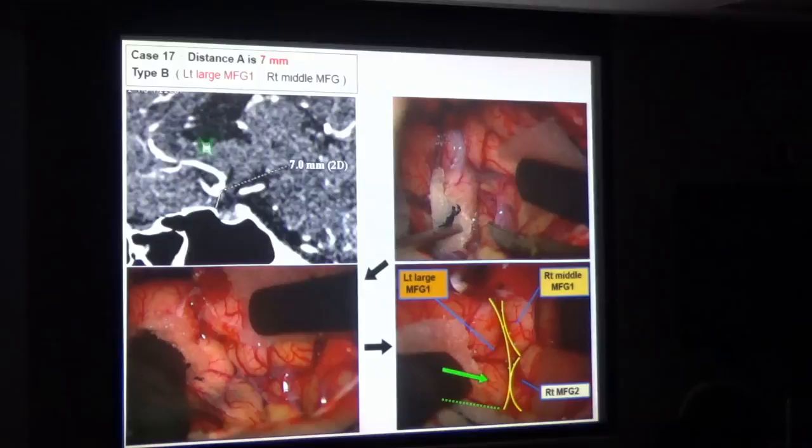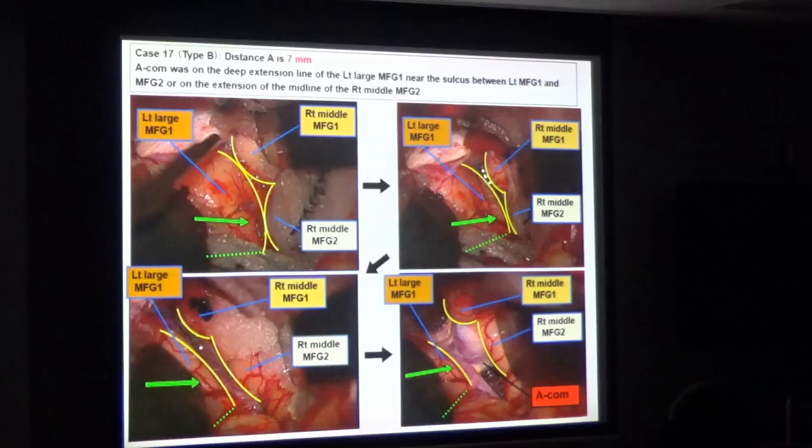This is the case that distance A is 7 millimeter. And after the dissection to some extent, we noticed the left large MFG1 and 7 millimeter. So we estimated the location of the ACOM on the deep extension around this. So we proceed with the dissection, and we confirm the ACOM around this estimated site, around like this.